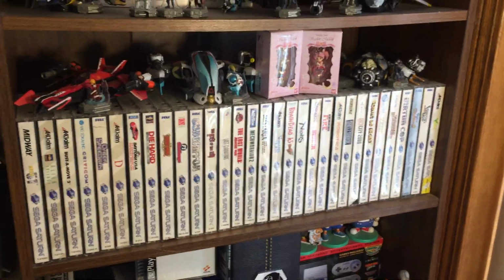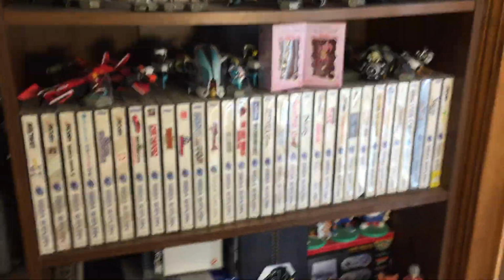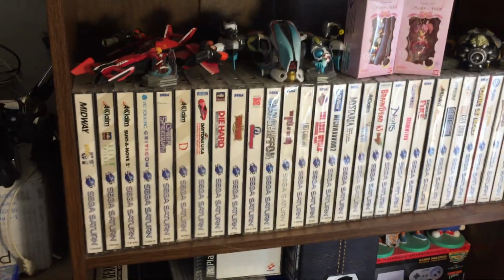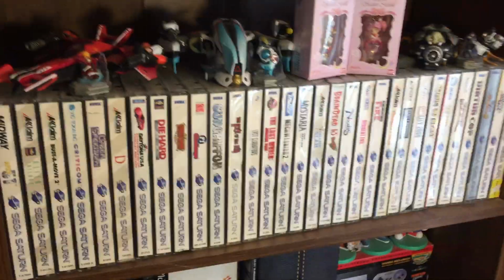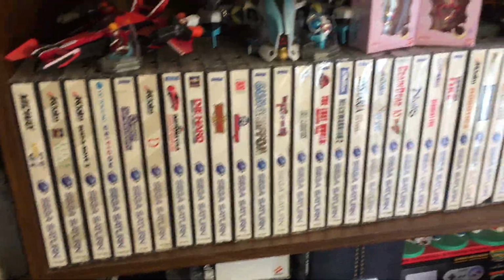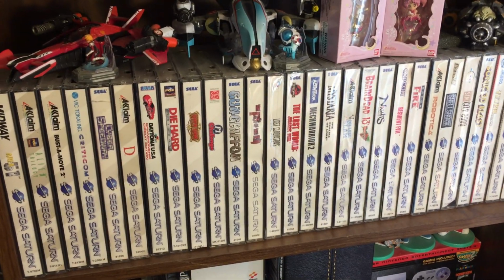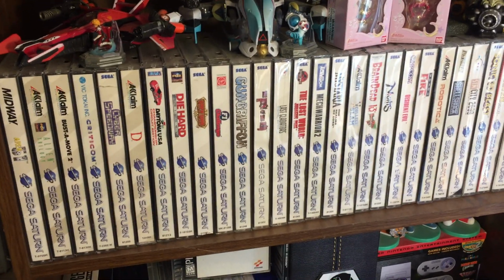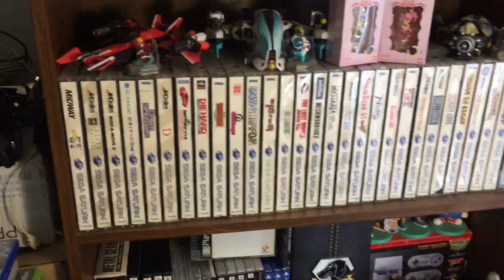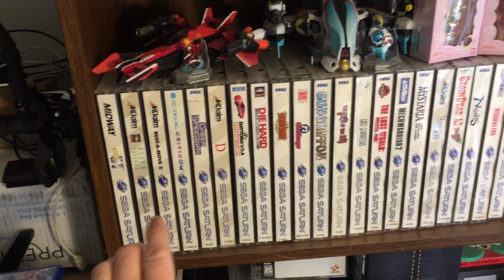My beautiful Sega Saturn collection, which has been downsized a little bit because I needed some money, so I got rid of some of them, unfortunately, but I still have a lot of the big hitters. I have House of the Dead here, which was a really good deal. I got that for like $100 or something, and it's usually really expensive, but the case was grimy, so I switched out the cases, and now it's immaculate. My copy of D, which is a game I really love, very underrated.